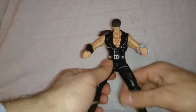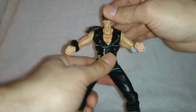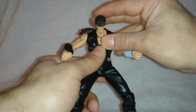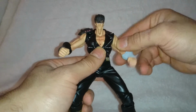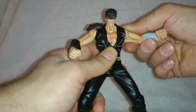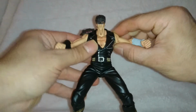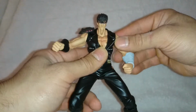So let's take a look at the figure again. I want to take a look at the articulation now on this figure. His head is on a joint that is very ugly, what I was saying, but he can look down to there, up to there, and this is on the hinge. It's only a swivel on the arms, shoulders, but the joint is on a swivel here. Like you can go up like that on this side also, and you can go down to there.